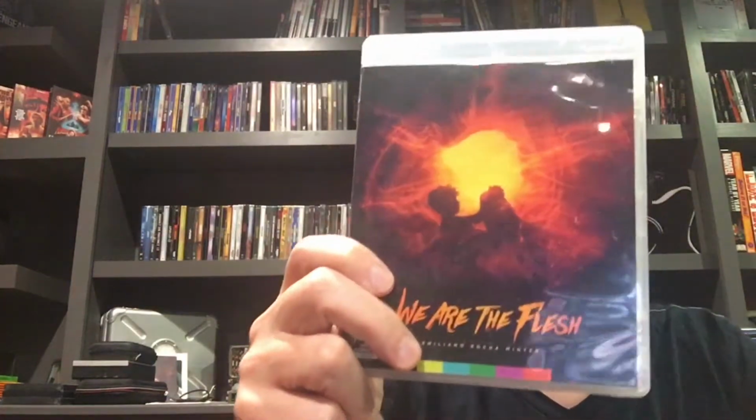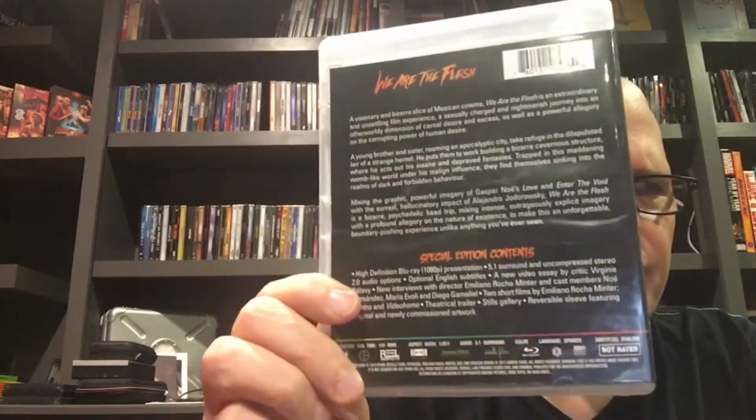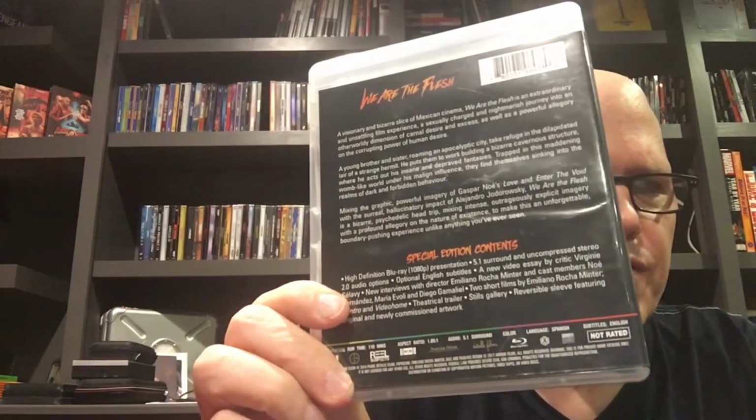All right. Gonna blow through these first 3 because I don't know much about them, right? So this is an older Arrow release. It's called We Are the Flesh. Again, this one I don't remember. It was under $15 though, I believe. There it is. Don't know anything about it.